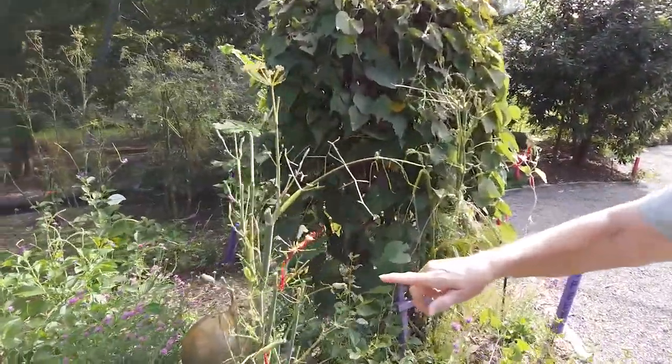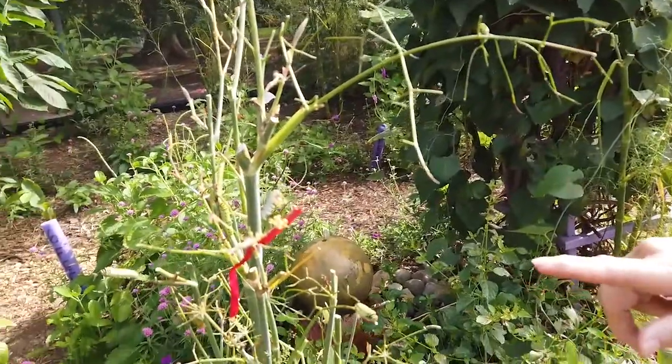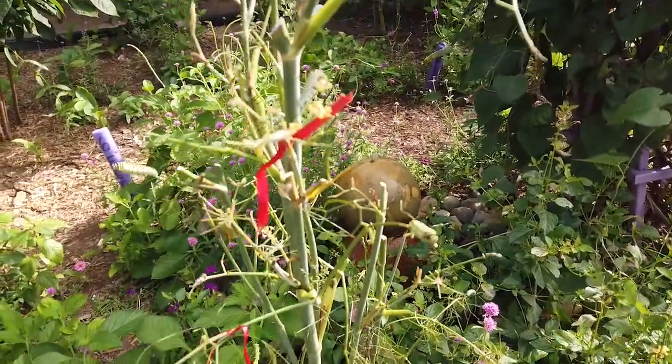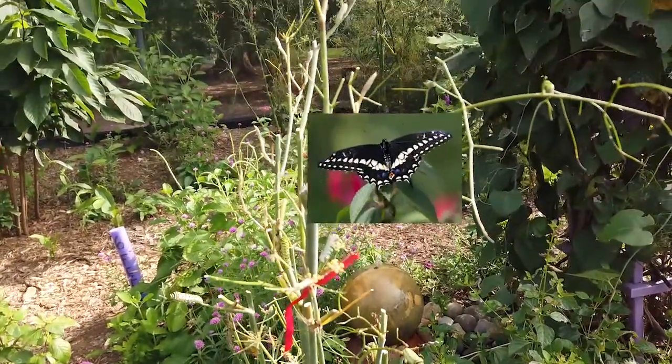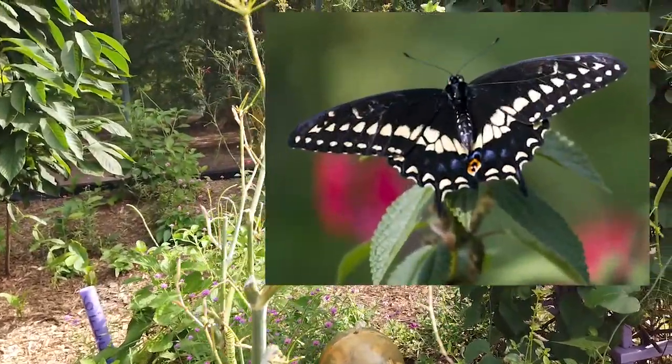This is fennel, and this is the black swallowtail. Even if you did not know what the black swallowtail looks like, you would say, oh, that's fennel, that must be a black swallowtail, because that's the only one in our area that will lay on that plant.